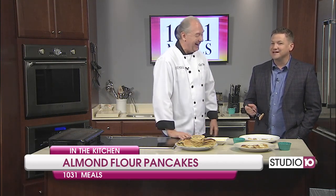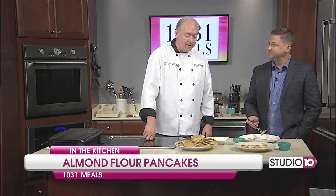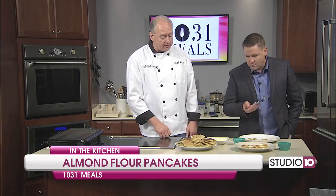I'm a believer. I was for real skeptical, but these are legit. Oh, they are very legit. And we put some fresh blueberries in some today. We put some pecans in some.